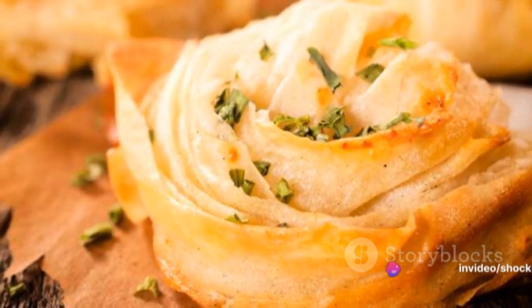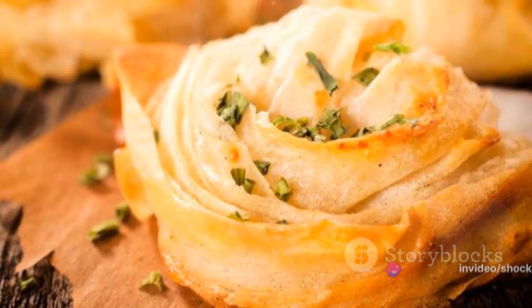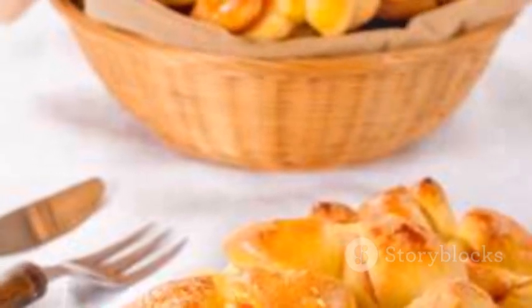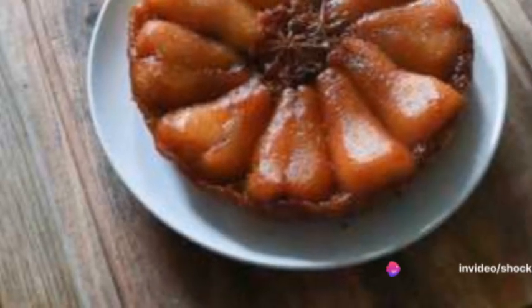Roll out a sheet of puff pastry, cut it to fit your pan, and place it over the apples. Bake in a preheated oven until the pastry is golden and the apples are bubbling. Turn it out onto a plate and voila, a beautiful tarte tatin.